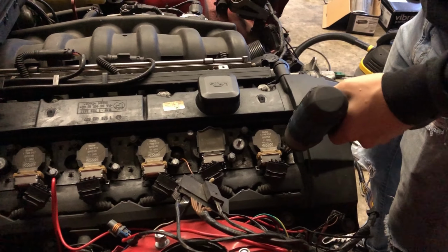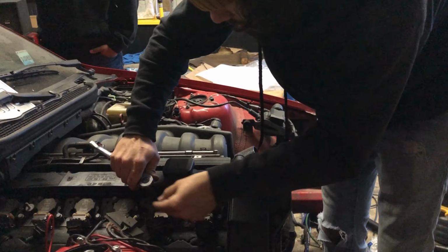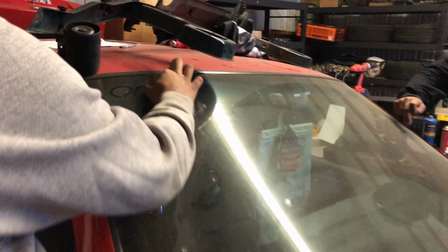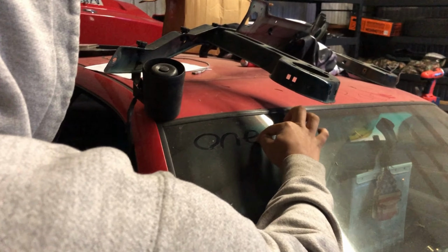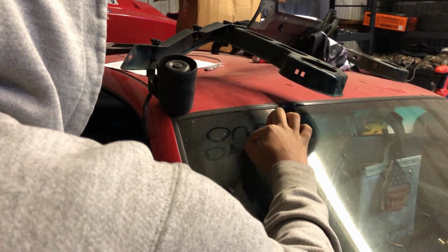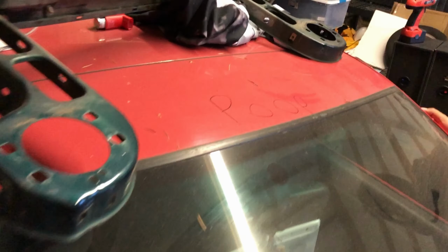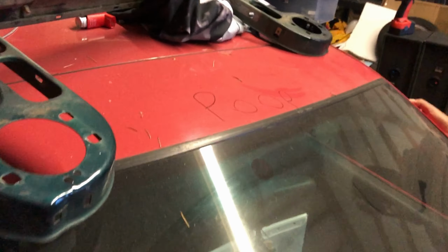Whoa, what the fuck? I don't trust like that, dude. Bruh. We're gonna do this by hand. Alright, you know what? That shit's obviously, I didn't say that, I didn't mean that. Dude, I just think this card's bad luck. Well, I mean, you did write this on there in Sharpie.